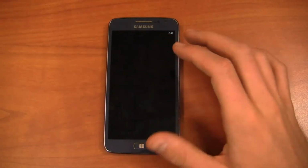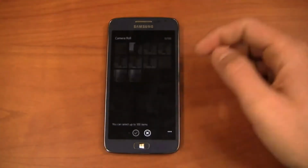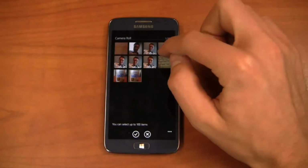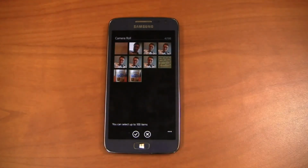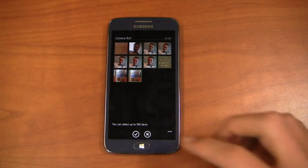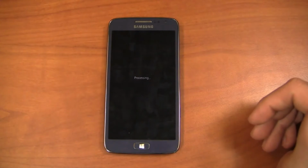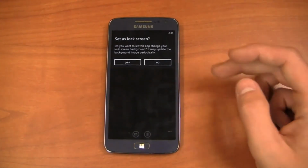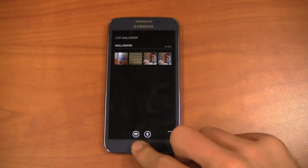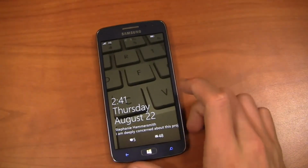Then you have live wallpaper as well, another nice application on the Samsung ATIV device, where I can come in here, for example, and say, I want my Diet Snapple to be my live wallpaper and a couple of pictures of me. Well, I can select up to 100 different pictures that I have in my albums, and I can make those rotational on the home screen. So live wallpaper, I'll make it process here. And you'll see once it goes through, I can select this as an option, set as a lock screen, yep. And then when I turn it back off and on, it should exactly set that as the lock screen.